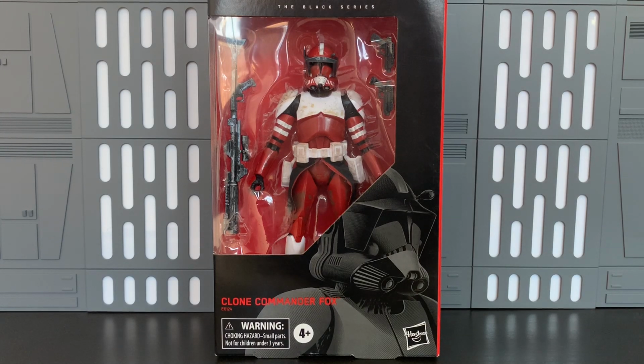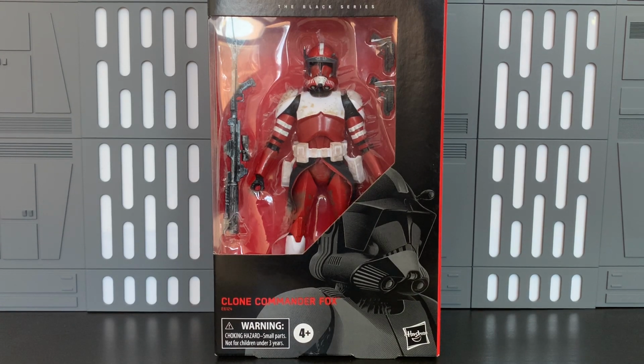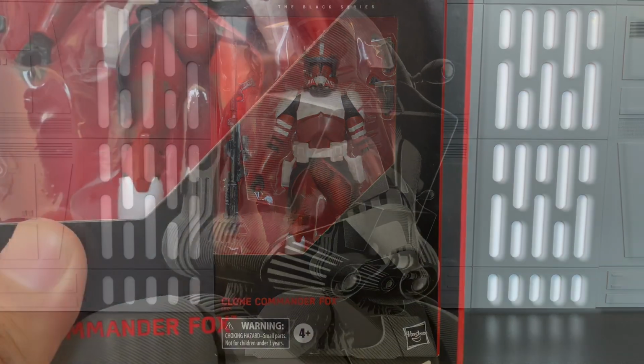Nice to take a break from some, I can't even think of the name, Marvel Legends and other toy lines for now. But yeah, let's crack this guy open, compare him to some clones, compare him to some Jedis, and enjoy.